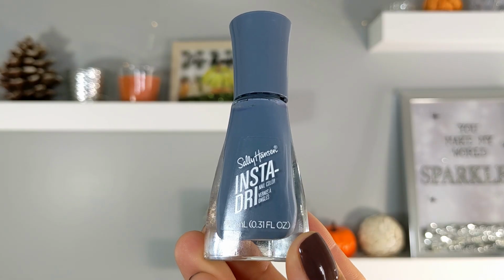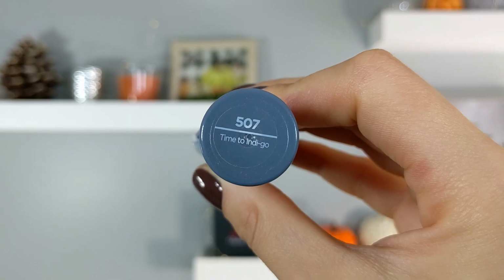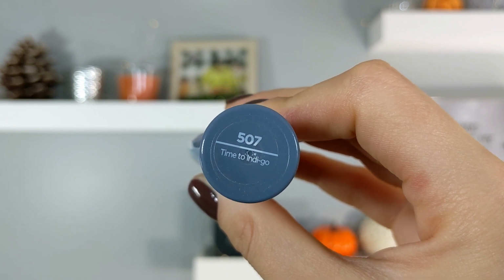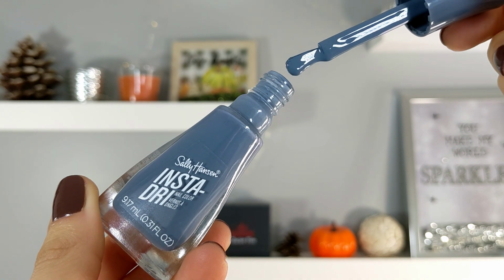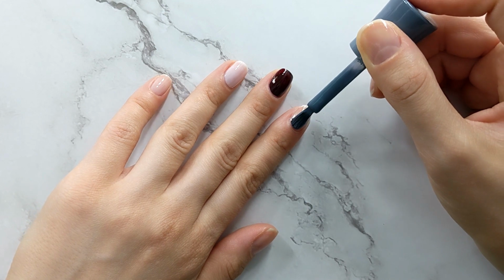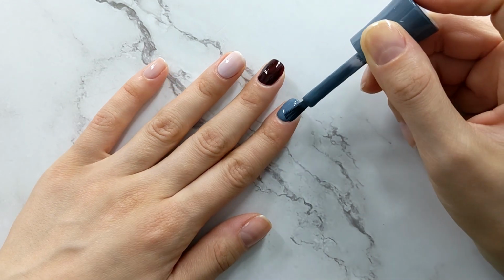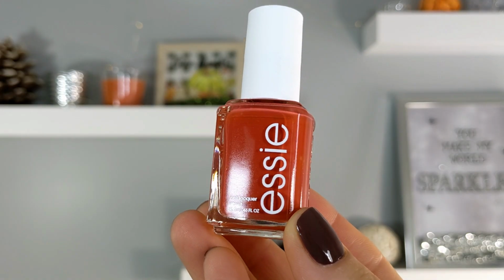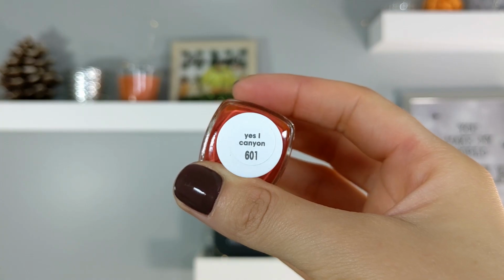The next one is a beautiful grey color from Sally Hansen. It's not just a basic boring grey color, it has a blue undertone, it looks very rich and unusual. The next shade is, I call it pumpkin shade from Essie. Beautiful, pigmented, and looks amazing on the nails.